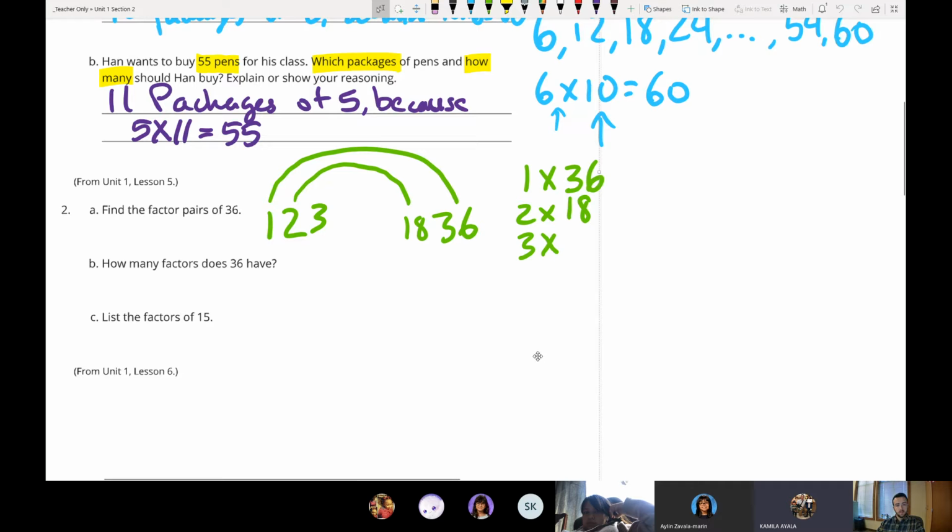Yes, it does. Okay, and what did you get? How many times? 11. Close. 10. Other way. 12. 12, right?